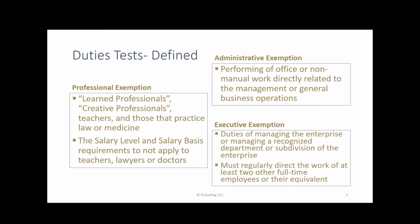So an administrative exemption would occur when an employee's primary duty must be the performance of office or non-manual work related to the management or general business operations of the employer or the employer's customers. What I also like about this definition is that it goes on to say that additionally, the employee's primary duty must include the exercise of discretion and independent judgment with respect to matters of significance. How about that, huh? So it's meaning that these administrative folks are actually making some decisions, right? That's pertaining to the business to a degree.